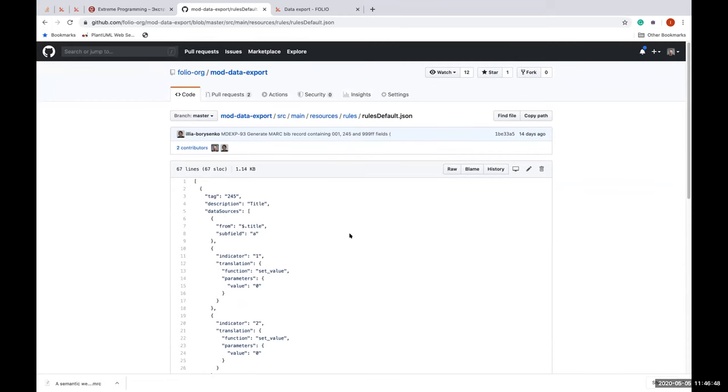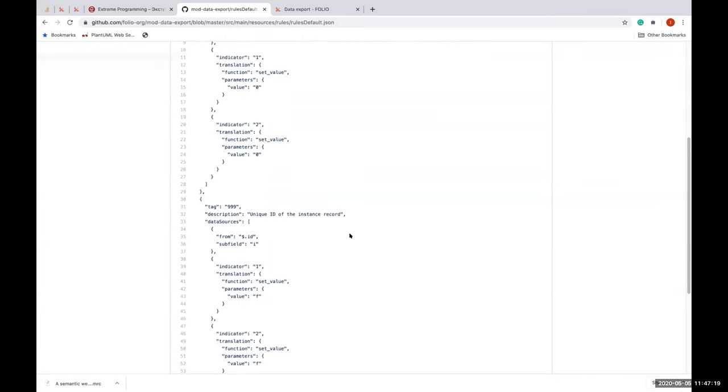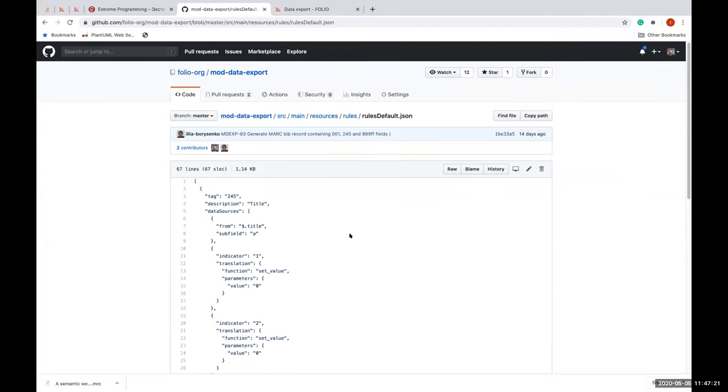At this moment, only developers can update this file. And we expand this file over time to cover more and more fields. In future releases, we plan to make the rules tenant specific and provide a REST API to let end users, librarians, modify rules in the manner they want. So this is how it works in general terms.